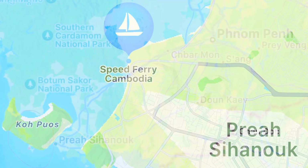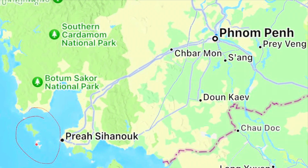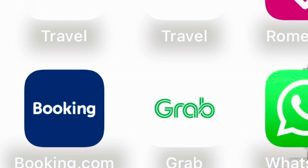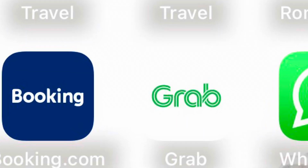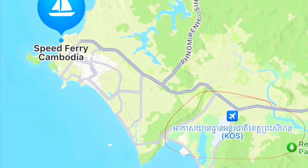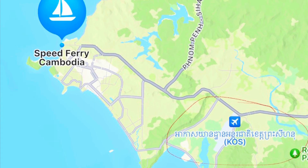So you could fly into Phnom Penh and then take a bus from Phnom Penh to Sihanoukville. I did have a good experience with the bus company VET Express. You get free coffee and tea on board. You can then take a Grab taxi using the Grab taxi application to go from the bus terminal to the pier. Also, instead of taking a bus to Sihanoukville, you can fly to Sihanoukville Airport, KOS Airport. You can fly from Phnom Penh and also Ho Chi Minh City in Vietnam.